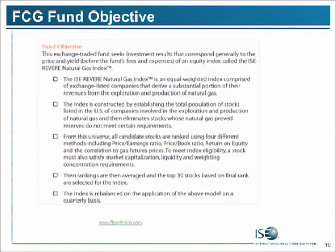And the index is constructed by establishing the total population of stocks listed in the U.S., companies involved in the exploration and production of natural gas, and then eliminates stocks whose natural gas proven reserves do not meet certain requirements. And so you can read, I'm not going to go through every bullet point, but you can go to FT Portfolios, www.ftportfolios.com, and learn more about it. And the index is rebalanced on the application of that above model on a quarterly basis.